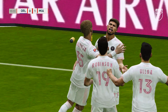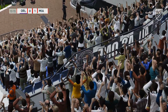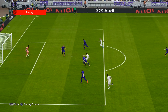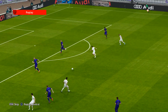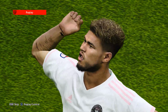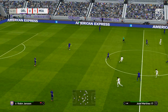Well, you know, sometimes it pays off not to think too much about things, just put your foot through it, and that was a good example. Great contact, and the keeper had very little chance. So we have our breakthrough. Still a fragile lead, though.